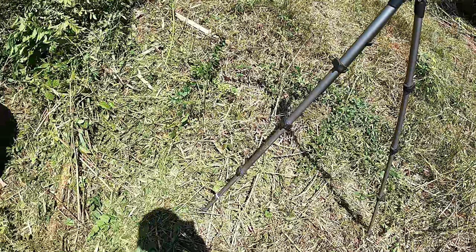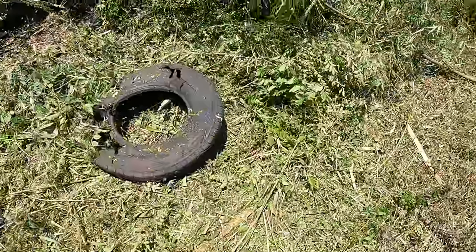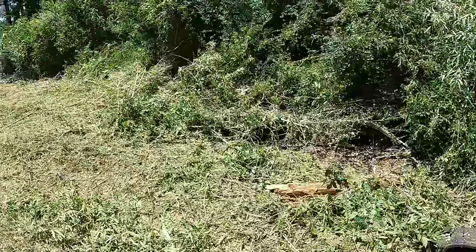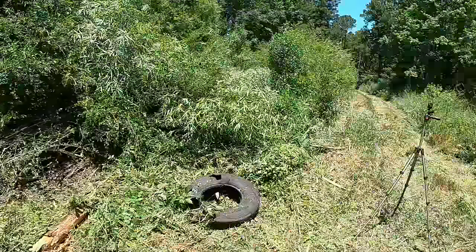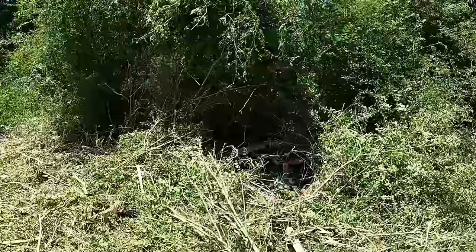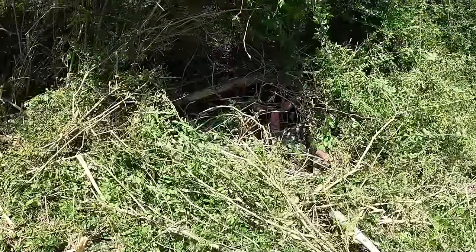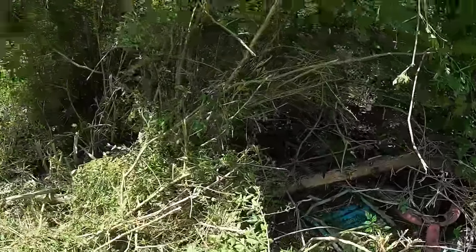Well, my tripod wasn't broke before, it is now, right there. I hit a tire in there and it sent it careening off right into the tripod. Yay, look at all this metal. And you can't hardly see any of this stuff until you get to it. I mean, oh, thank gosh.